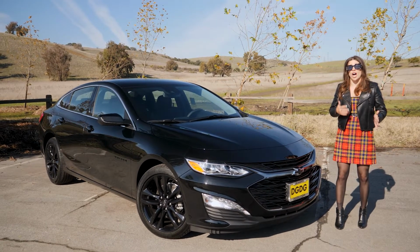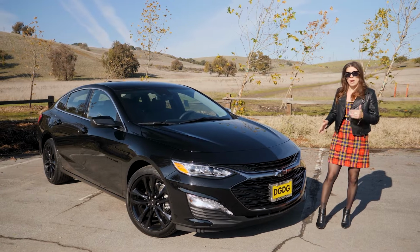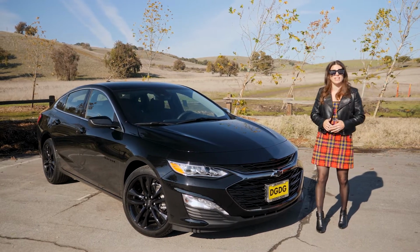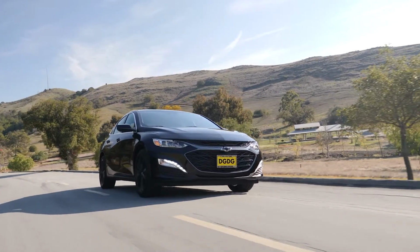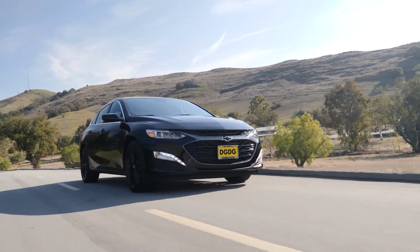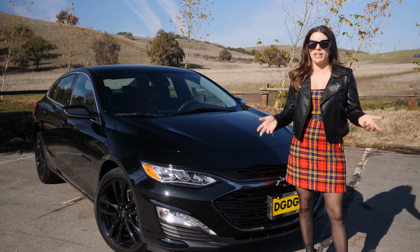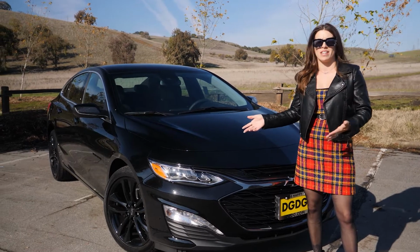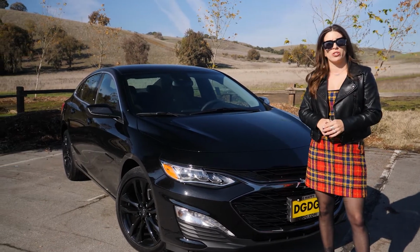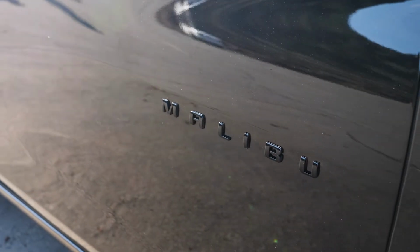I think that this is a lot more realistic than a full-size sedan that's powered by a V6 or a V8 if you're looking to stick in the domestic market. There are a few changes for 2023, including renaming the Premier trim to the 2LT and also getting rid of the bigger 2-liter turbo powertrain and the 9-speed automatic transmission.